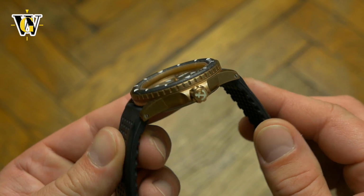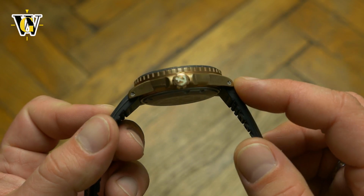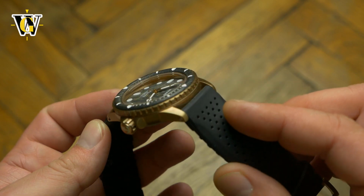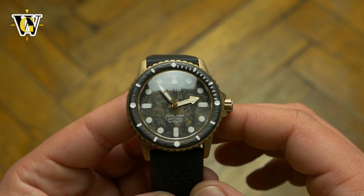Despite its size, it doesn't dig into your wrist. Another over-engineered detail are the spring bars, or the lack of, as this thing uses screw rods instead, giving you a feeling of toughness and durability that is unmatched even by Seiko's dedicated fat spring bars.